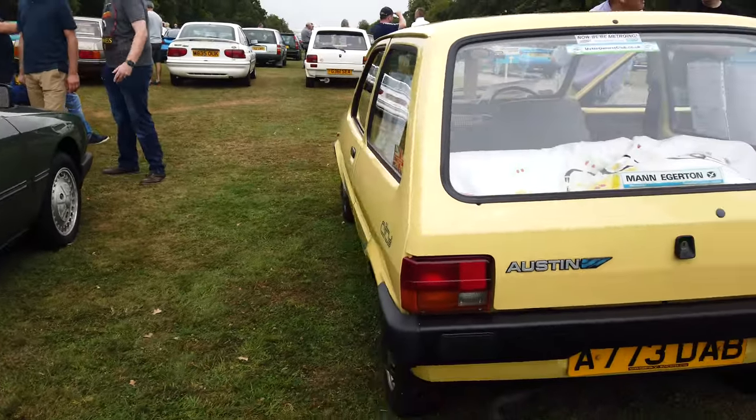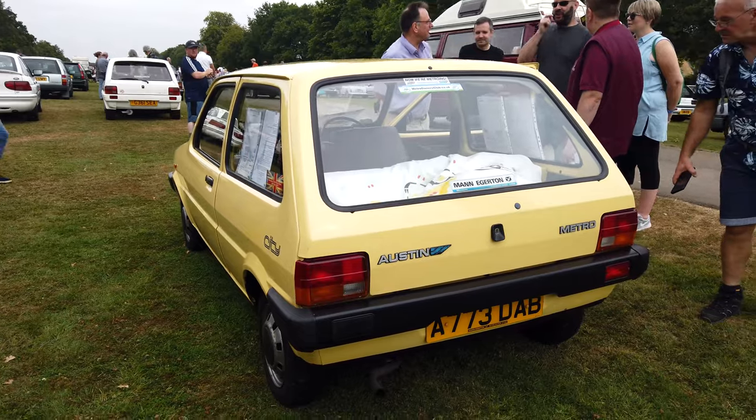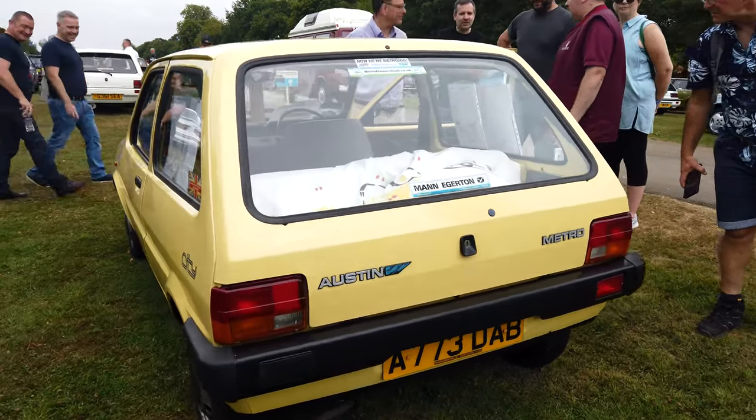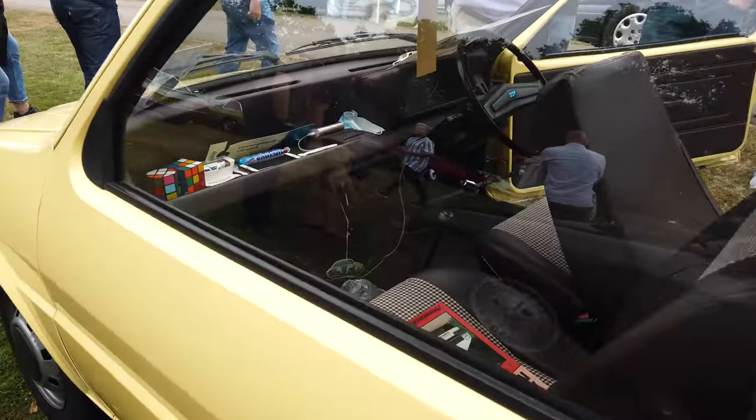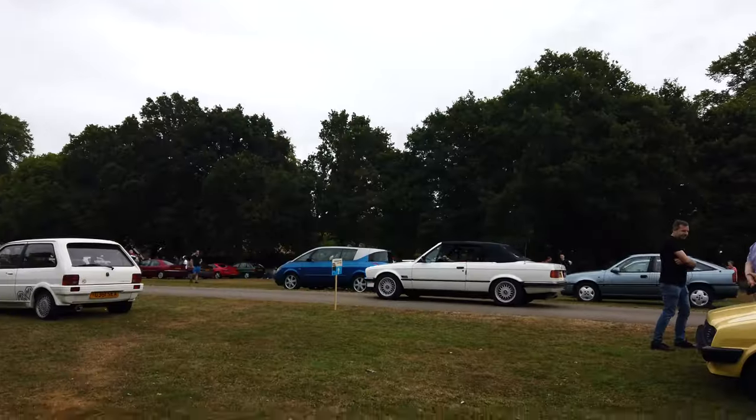I joke about British cars just being junk, but these are super charming. I really like the old Metros. They're really pretty as well. And they came in these funky 70s colours, which have aged really well, actually, I reckon. Lovely machine.